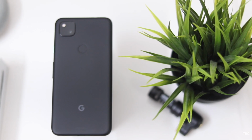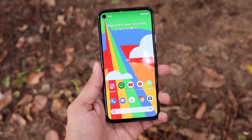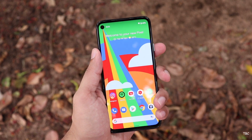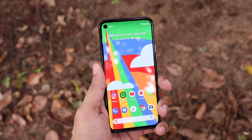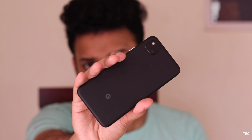This is the Google Pixel 4a and it's the only Pixel phone that's gonna be sold in India this year. So we're not gonna get the Pixel 4a 5G and also the Pixel 5, but actually this phone, the Pixel 4a, is a great one which is priced pretty correctly. And I'm gonna say it straight, I love this phone in its segment.